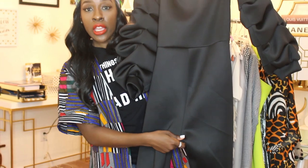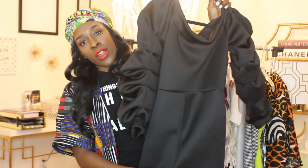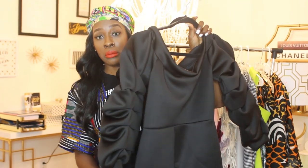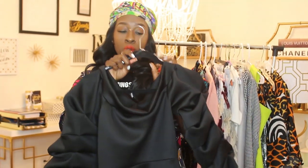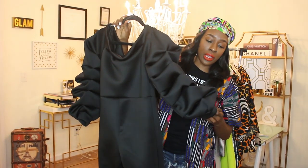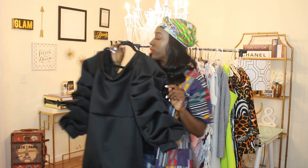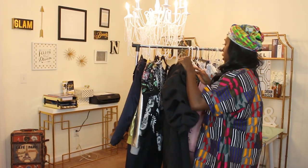Does your crotch hang low? Does it wobble to the flow? Can you tie? Listen, if you could tie your crotch in a bow, it's a whole problem. It's a whole black ass problem going on. But yeah, it hangs really, really low and I don't like that part, so I'm gonna get it altered. But other than that, it fits to perfection. Looks amazing, I love it.